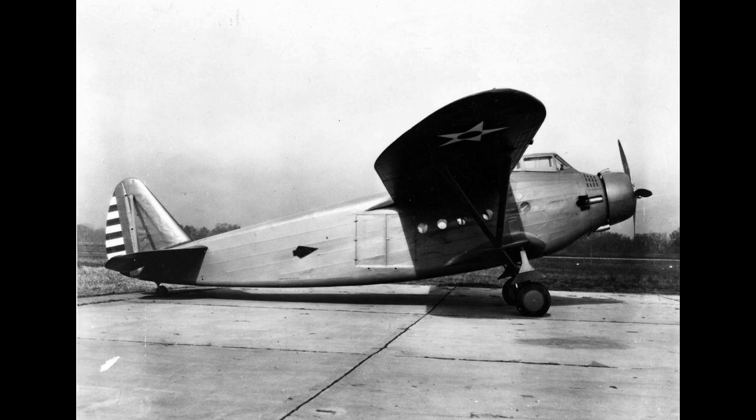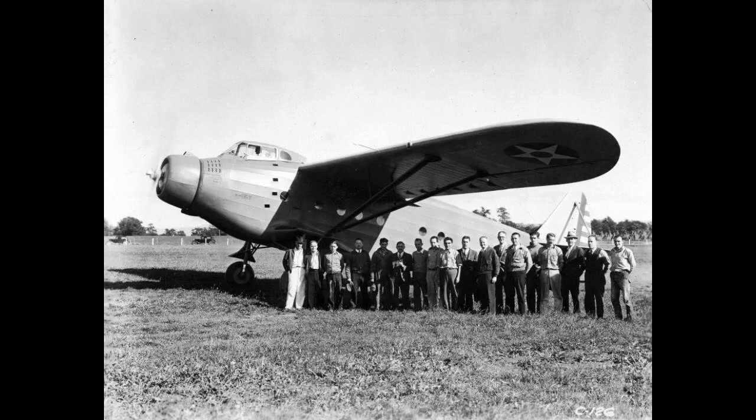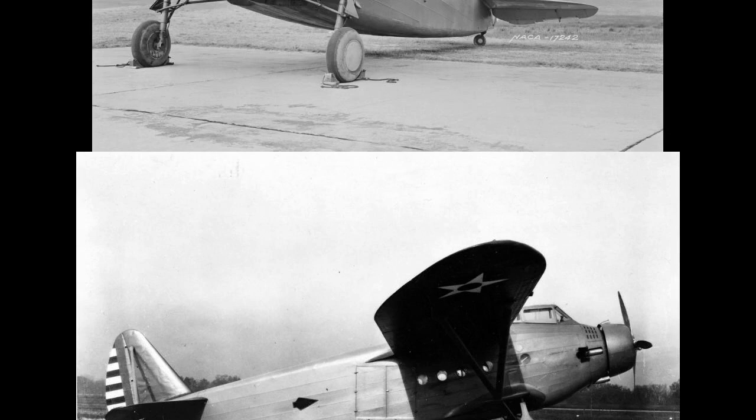The power plant consists of one Wright R-1820-25 radial engine that generates 750 horsepower, 559 kilowatts. Regarding performance, the maximum speed of the XC-31 is 154 miles per hour, 248 kilometers per hour or 134 knots, and it cruises at a speed of 143 miles per hour, 230 kilometers per hour or 124 knots. The aircraft can travel up to 775 miles, 1,247 kilometers or 673 nautical miles, in range. Its service ceiling reaches an altitude of 15,000 feet, 4,570 meters.